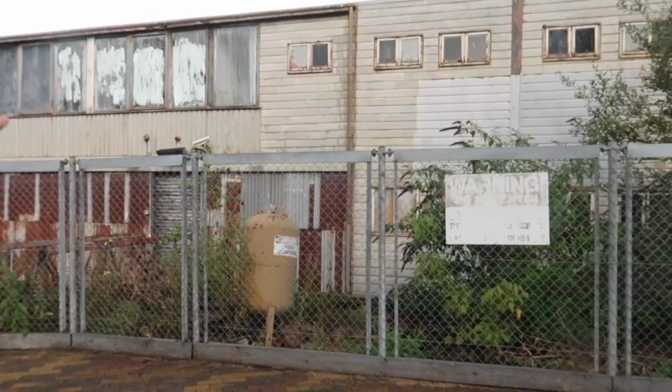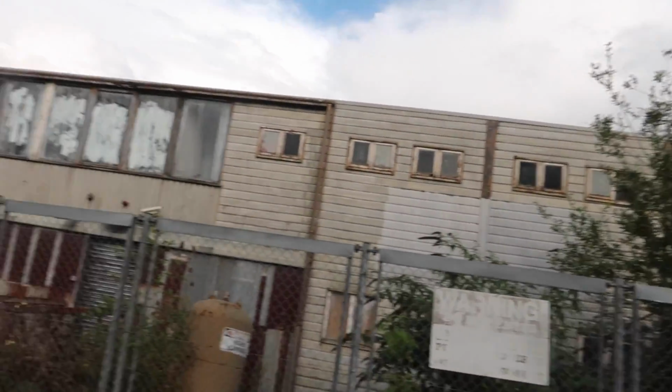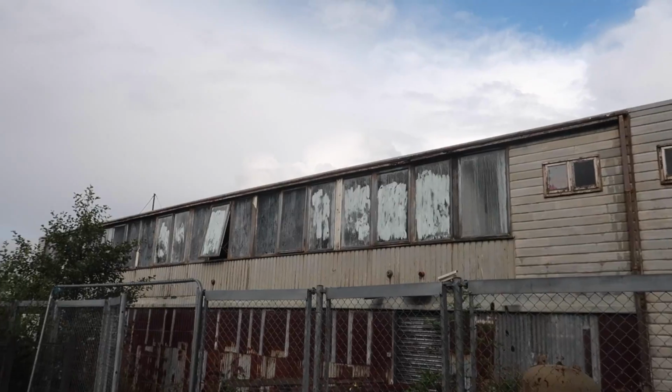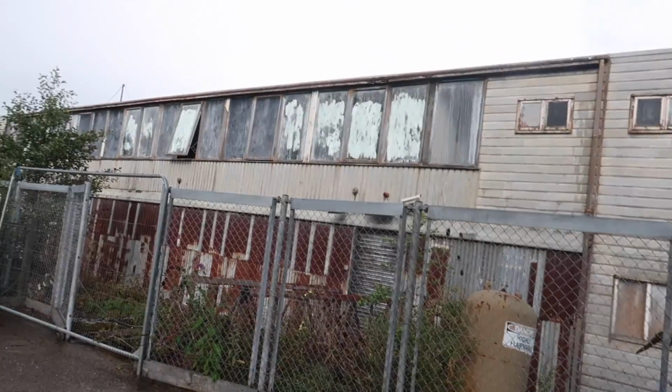Over here at Soar Alive, we've got quite possibly the most exciting thing in this update. As you can see, the window has been opened. You can tell it's been a dry year. That means someone's been in there. I mean, unless it's secretly haunted and a ghost has opened that. It surely means that someone has been in there.